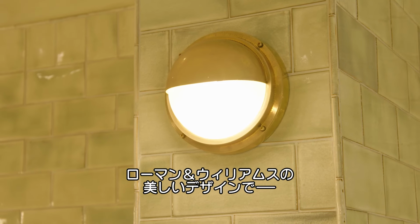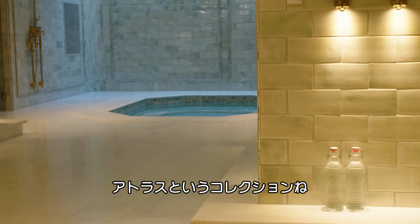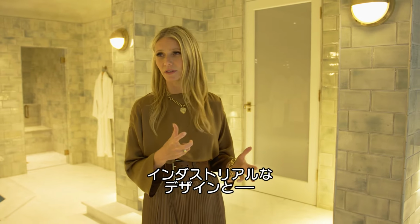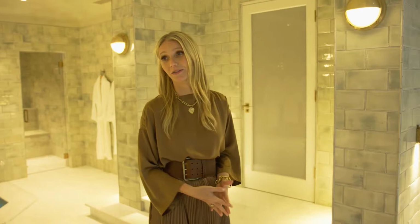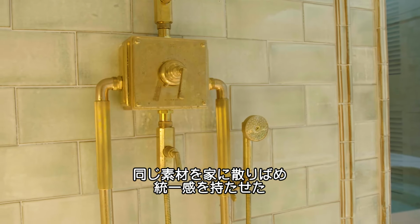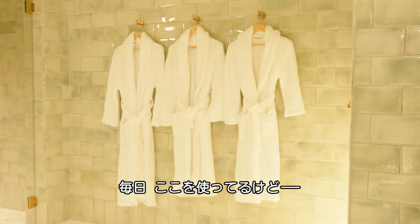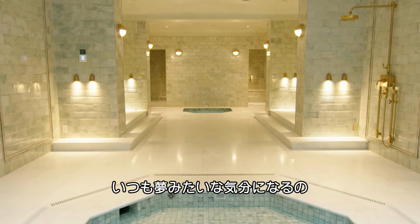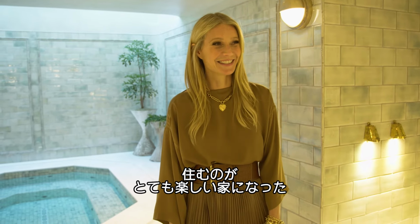These are beautiful. Roman and Williams designed these for Waterworks. It's part of their Atlas collection, and it's beautiful. It's this kind of industrial design, and the unlacquered brass that we have as a theme running throughout the house, which I love, gives everything such a great hand. I come in here every day. I use it all the time. And whenever I'm in here, I'm like, pinch me. I cannot believe that this is our house, that we live here. It's so fun.